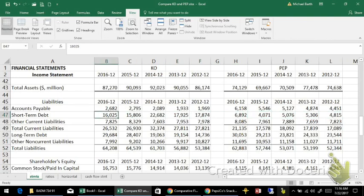Coca-Cola's short-term debt relative to its long-term debt. Coca-Cola tends to use more short-term funding in their debt. Short-term debt tends to have a lower interest rate. That's the good news. The bad news is that the interest rates can change really quickly with changes in the marketplace. All right, so the long-term debt is more similar for the two firms, but the short-term debt is really different for Coca-Cola.